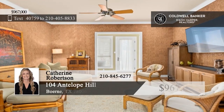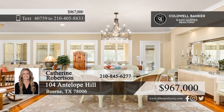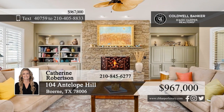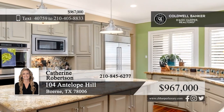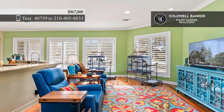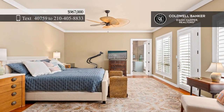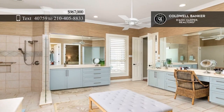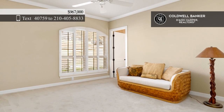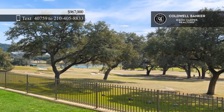Discover luxury country living in this spacious home on an approximately 1.13 acre lot in the sought-after Tapatio Springs subdivision in Bernie, Texas. Inside, find elegant wood flooring, charming plantation shutters, and a lovely island kitchen. There are 4 large bedrooms and 4.5 bathrooms. Step outside to the large patio and backyard oasis. Call Katherine Robertson for more details.